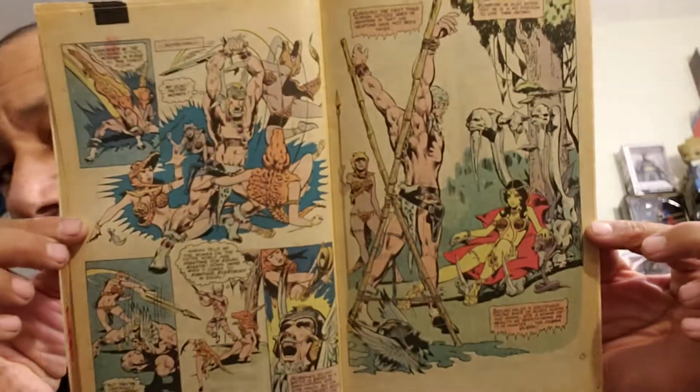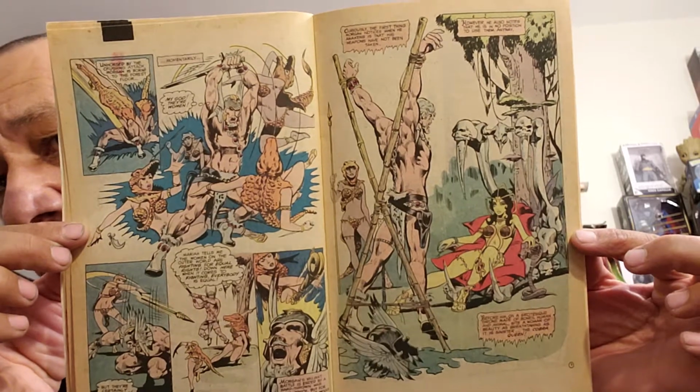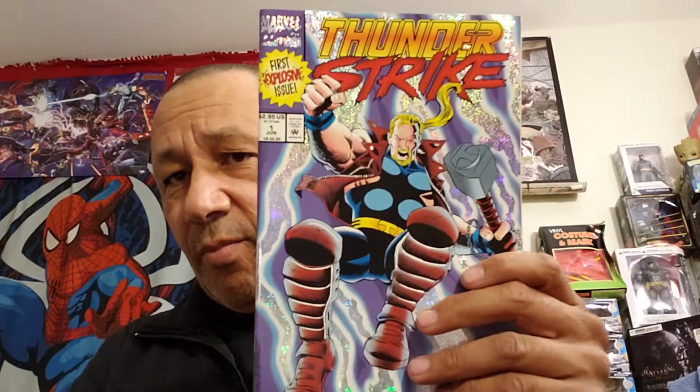I'd like to get some of this signed if I could meet Mike Grell one day and see the artwork in there. It's not bad, but it just didn't take off. I'm surprised they haven't tried to do like a little animated movie of this, because they've done other ones. I'd like to see an animated movie of this guy. So that's number 28. This one, I loved this when it came out. Thunderstrike.